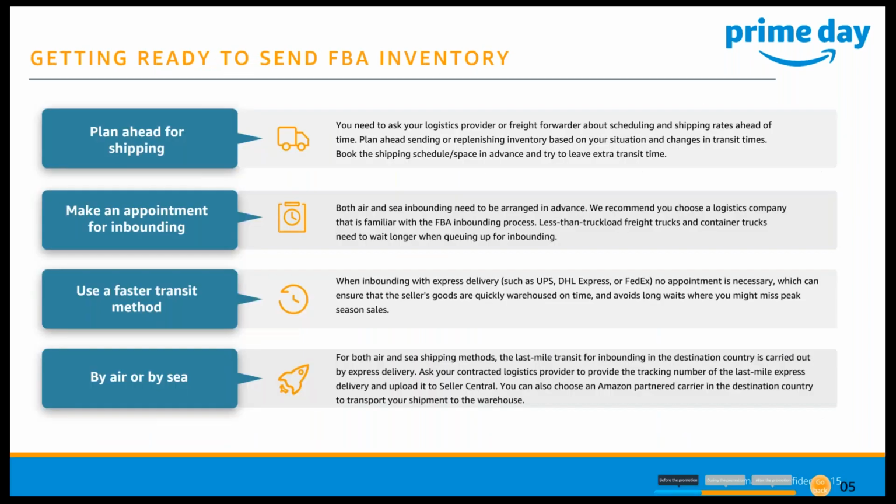So here are the 4 key things that I will recommend you take note of if you're getting your FBA inventory, or rather your inventory, ready for shipment this Prime Day. The number 1 thing you have to take note of is to plan ahead for your shipping, because you should get your shipping rates in advance. The shipping costs will fluctuate depending on the season.